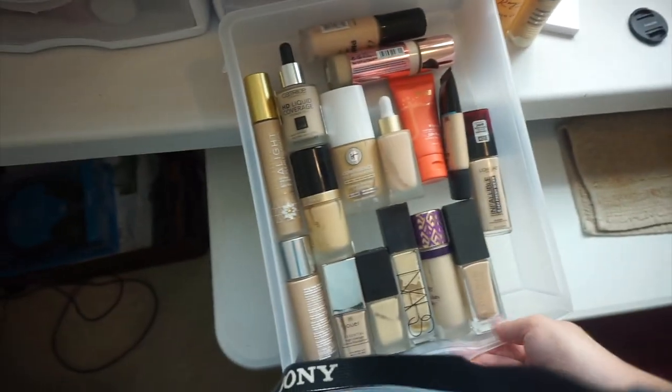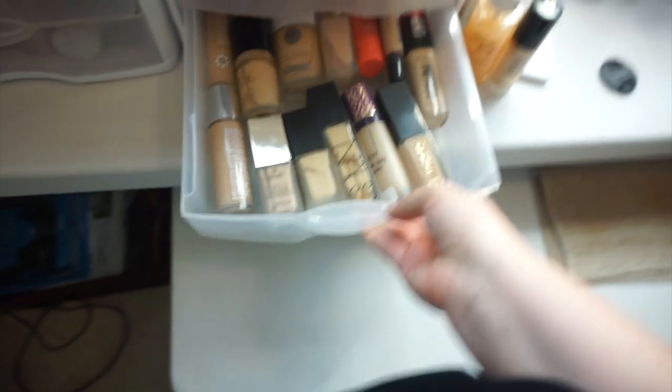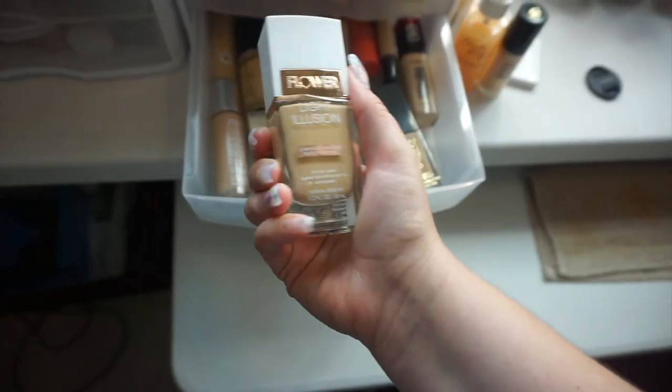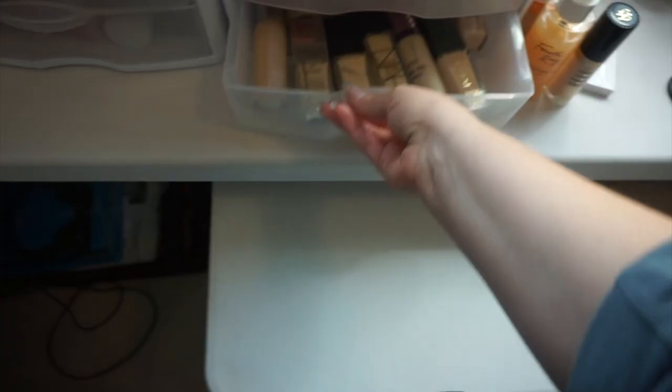Some of these I haven't even opened yet, or I've only used one time. Right now I'm trying to use up this Flower Beauty, and until I've really started focusing on one foundation alone, I didn't realize how long it takes to use one foundation. And then you already saw the stick foundations over here.